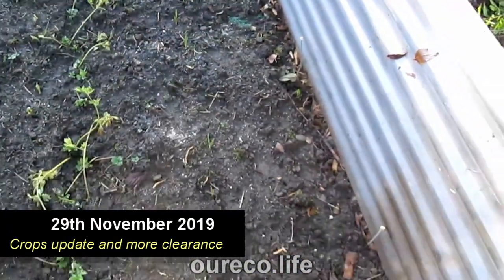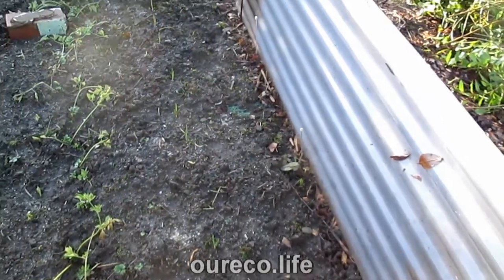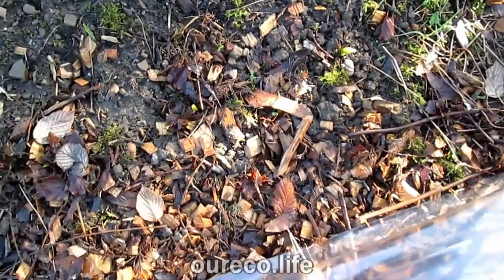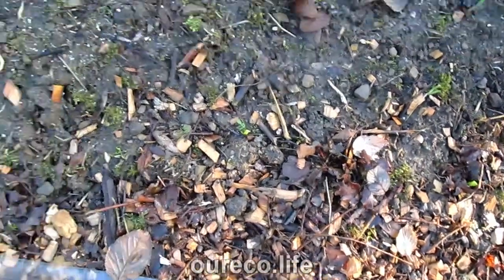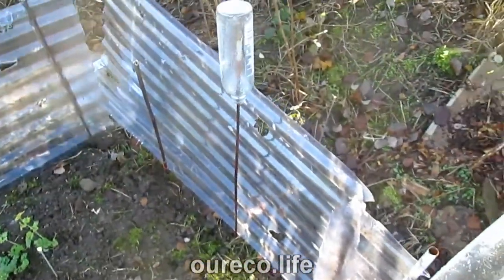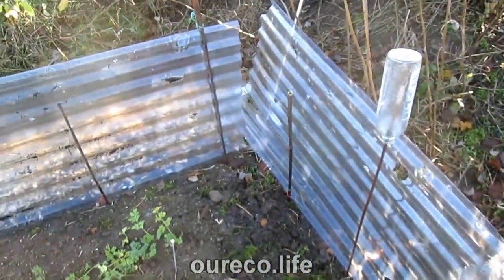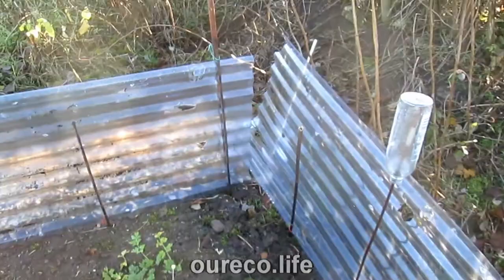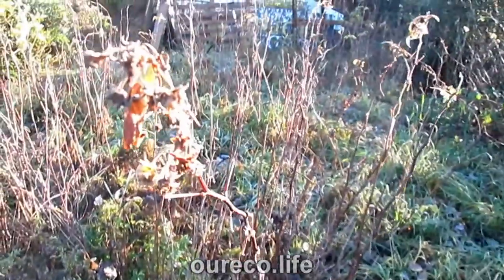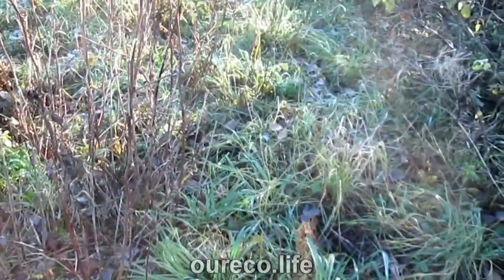The broad beans at this end seem to have come up. The garlic is still doing alright. The elephant garlic, some are coming out, but the rest is a bit miss. And this seems to have held up, apart from that corner. I'll fix that.